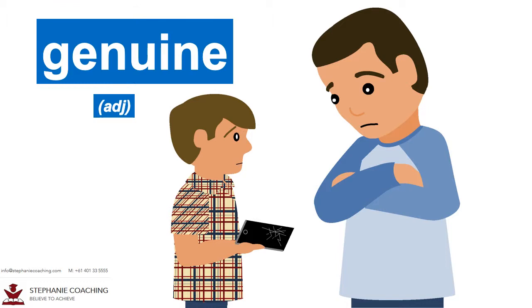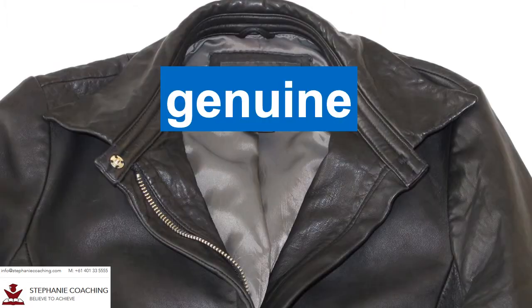Word number 13 is genuine. Genuine is an adjective that has two meanings. The first meaning is honest. For example, Jack was always genuine and truthful, even at times when it got him in trouble. The second meaning for genuine is real. For example, the new coat I bought was so expensive because it was genuine leather. This means the leather was not fake. You can remember the spelling by breaking the word up into gen, u, in. Don't forget the bossy E at the end.